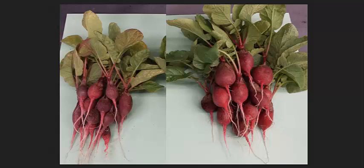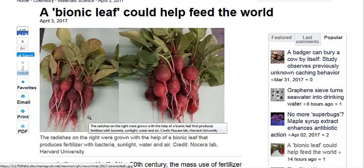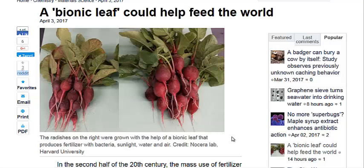But again, that's just the tip of the iceberg with this technology. It could help a lot of different areas, and fertilizer is just one of them. It could help bring electricity and fuel sources. I really hope they create a commercially viable version of this. But as this experiment shows, it could just be small scale and spread through the grassroots around the world.